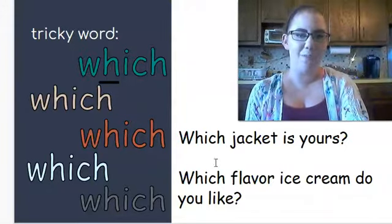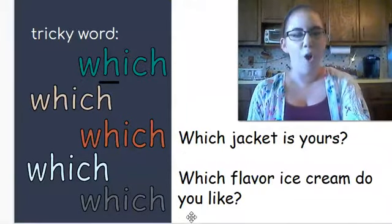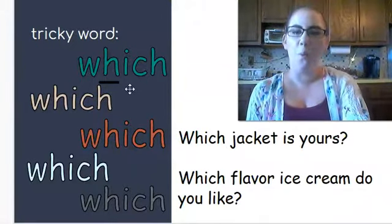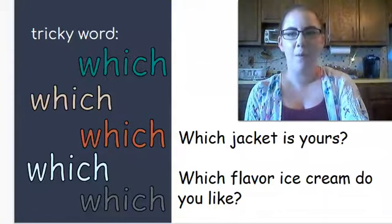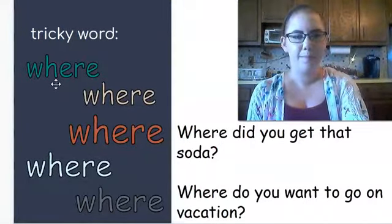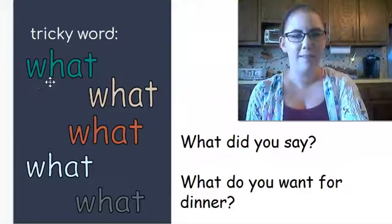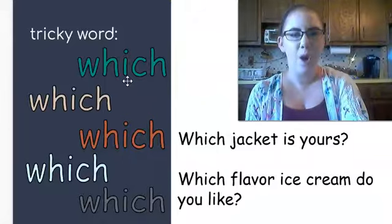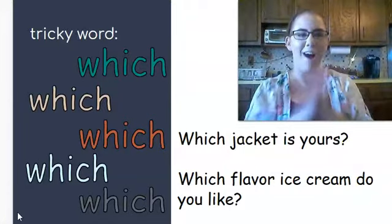Which. Repeat after me. Which jacket is yours? Which flavor ice cream do you like? What is this tricky word? Which. Let's look at those again. One more time. What is this tricky word? Where. And this tricky word? What. And this tricky word, which. Great work! Give yourselves a little round of applause.